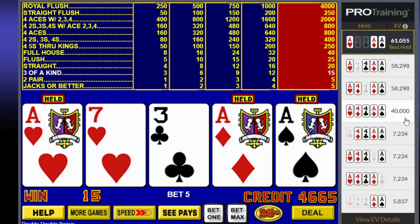Holding the full house was just 40 EV because that's what it pays, 40 credits. Over time, you're just going to get 40 credits with that hand. This hand, you'll get 61 on average. Because of that, the 3 aces are where it's at. Unfortunately, we didn't get a 4th ace, but we did learn a lot on this hand, so I'm glad we did get it.